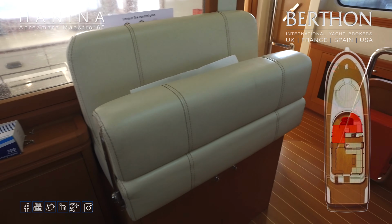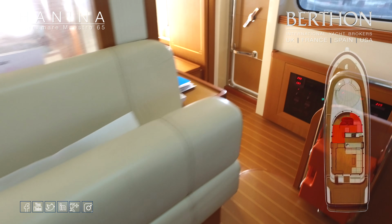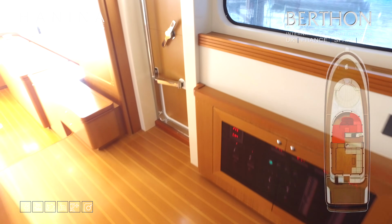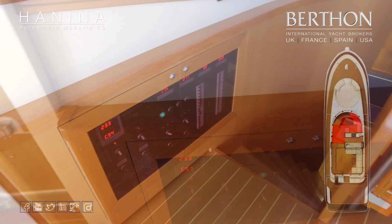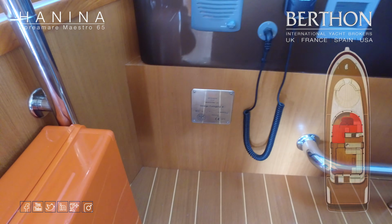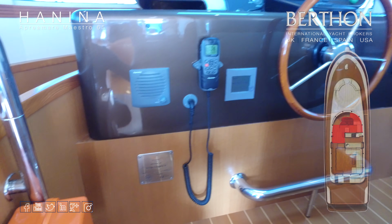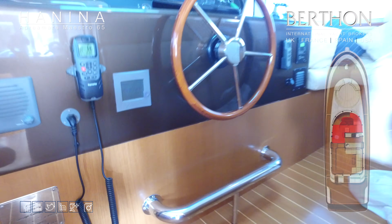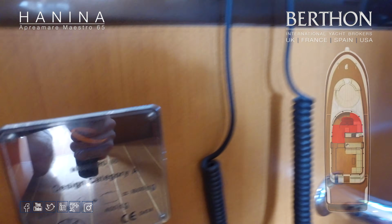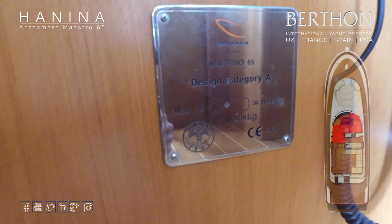You may have noticed on the port side deck access door, we have an EPIRB. This boat is absolutely bang up to date. So in terms of inspections for fire safety, life rafts, etc., it's all there. And just to show you, she is CE homologated to Class A in terms of the RCD.